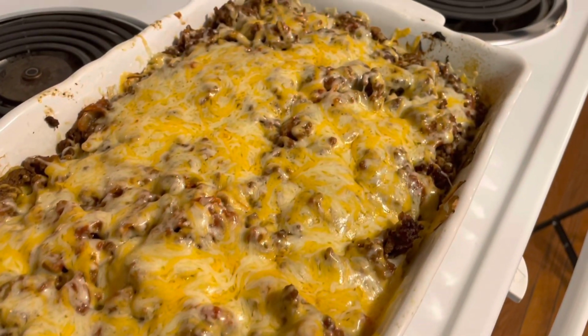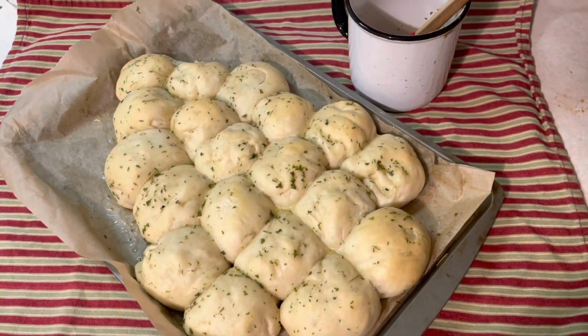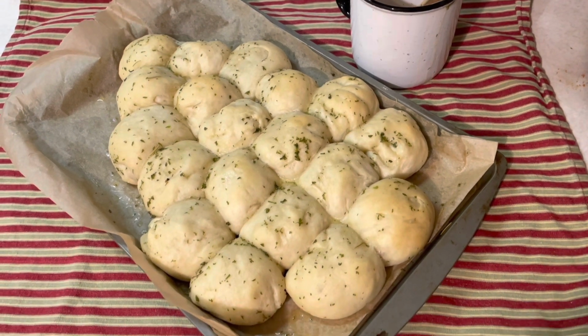Here is my Mexican cabbage casserole, and you're going to see my Christmas tree, and it was all delicious.